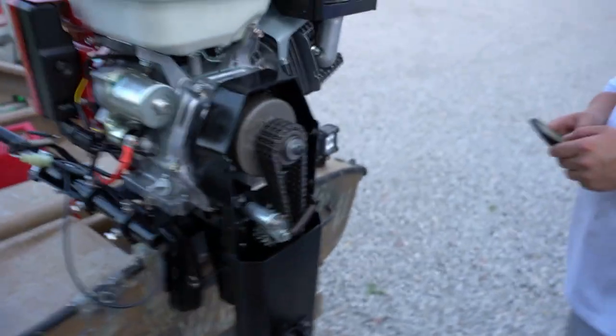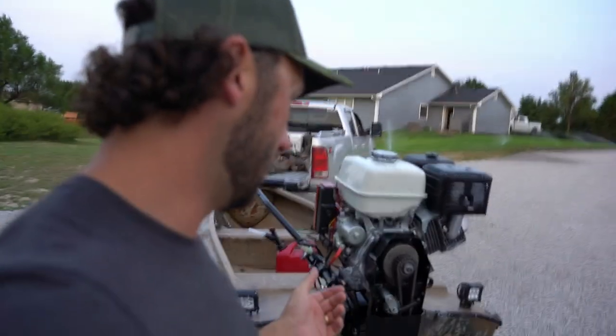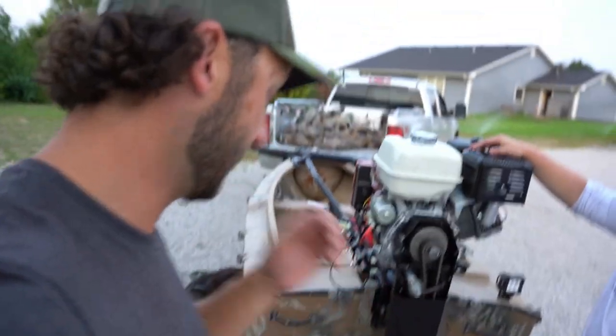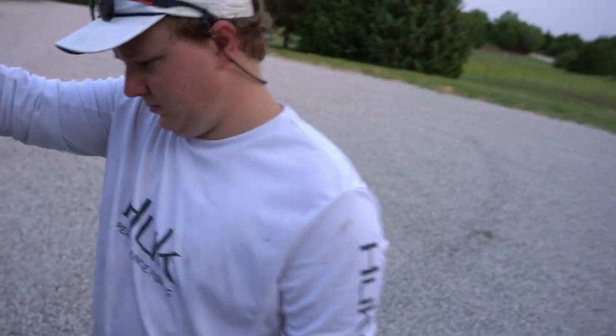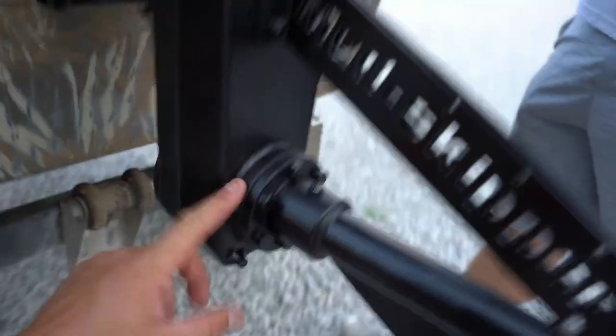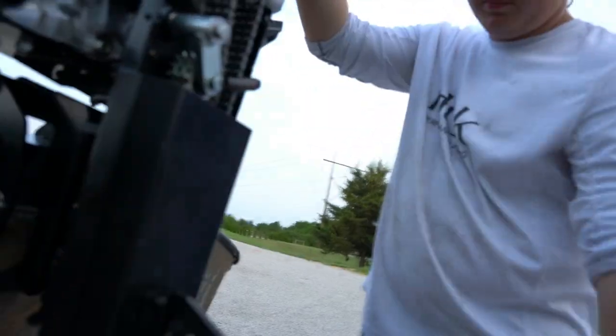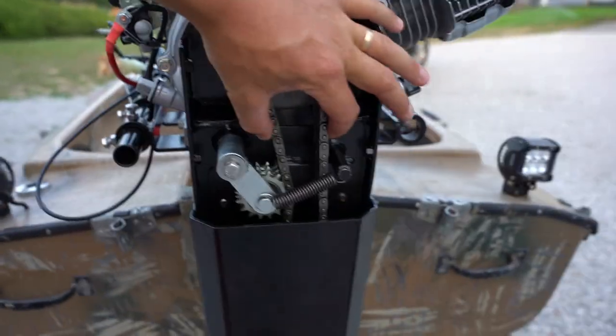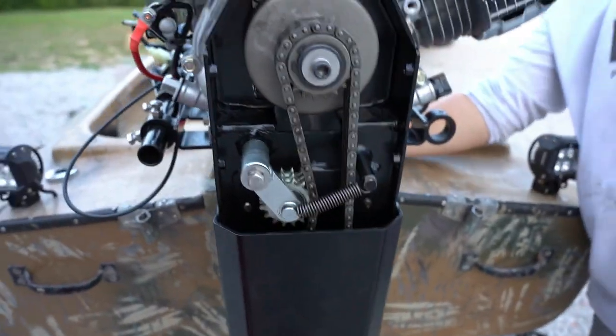So a couple things. Number one, I messed up and dropped a bolt down in there. We had every bolt on, and so we had to take it off and dump it upside down and get everything out. Number two, thank goodness you've seen it, but there's obviously a gear with teeth down here on this shaft, so you got to make sure that the chain is on it as well. Hopefully we got the tension right on there.